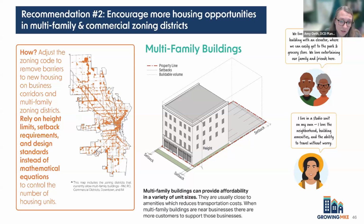So what we're recommending is to rely on the design standards such as height and setback requirements to determine the size of the building and have that control the number of units within the building and remove then the mathematical equation. The idea here is that this change will make it a lot clearer about what can be built, and it sets those design standards for how people interact with the outside of the building and how that building relates to the surrounding environment.